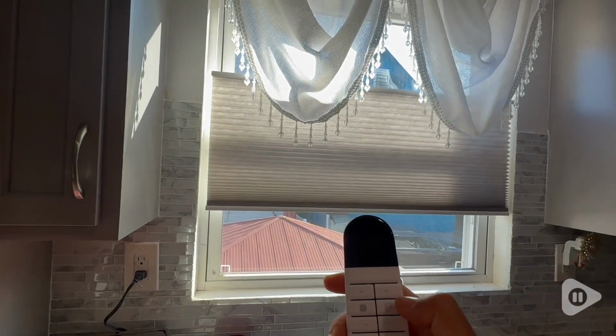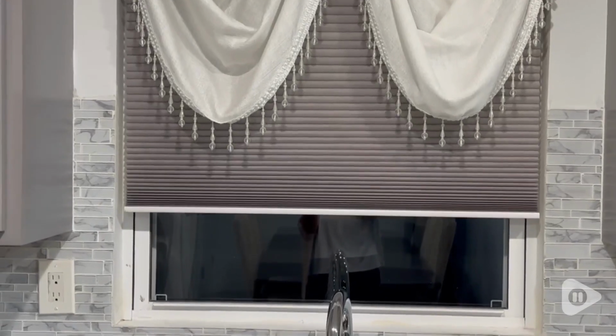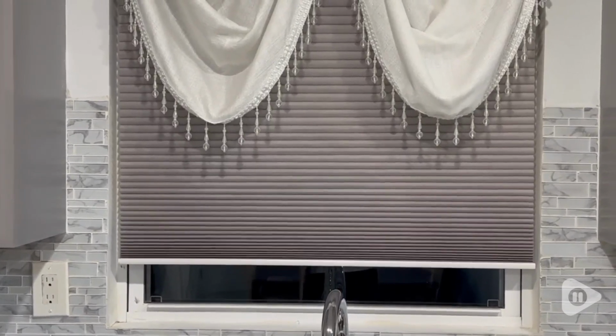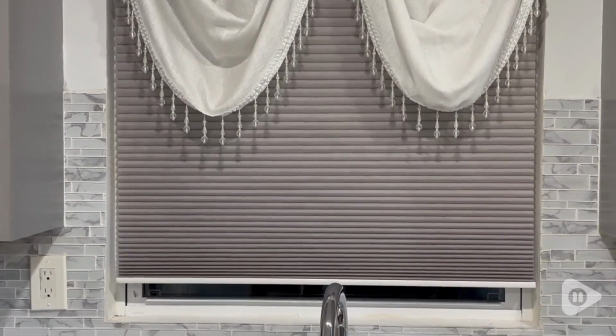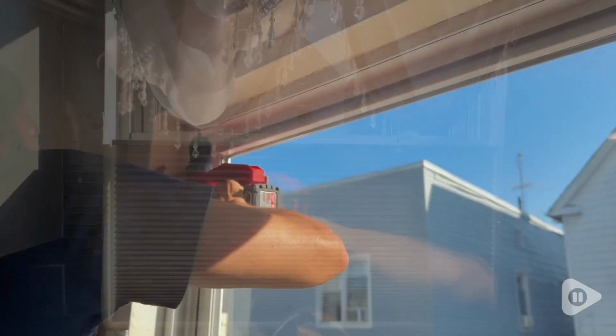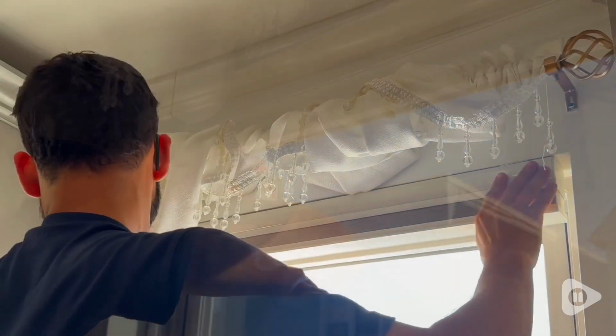They also work with Alexa, Google Home, and SmartThings, but honestly, I find myself using the remote most of the time because it's so easy and reliable. Another big plus is that they come with custom sizes, so I was able to get the perfect fit for this window. Installation was quick and straightforward, which was a huge relief.